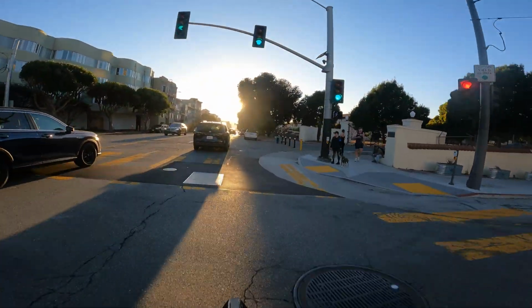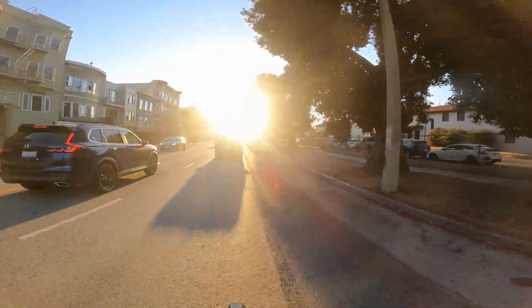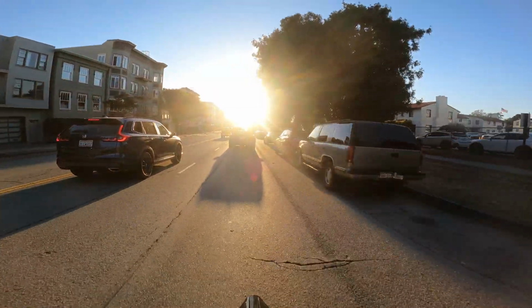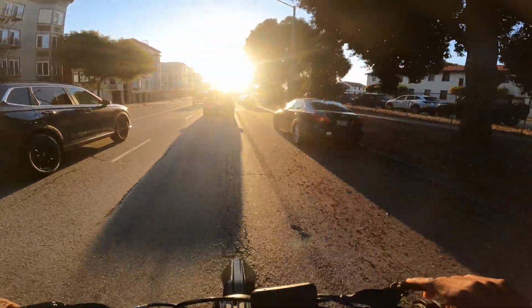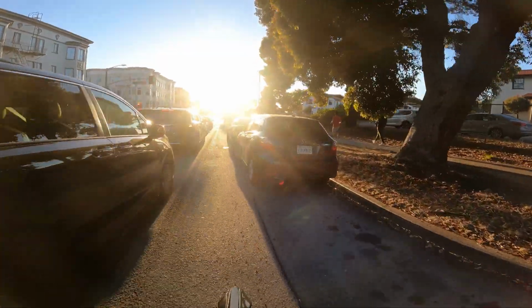To be honest, this seat is comfortable enough for me. I don't have any issues. I see a lot of people are still going for Guts Racing seats, but this seat's plenty enough for me. Compared to what I'm used to, I am very happy.